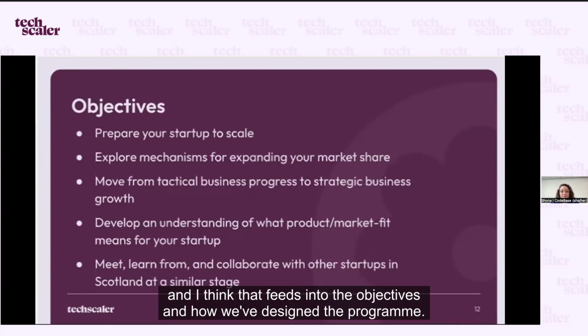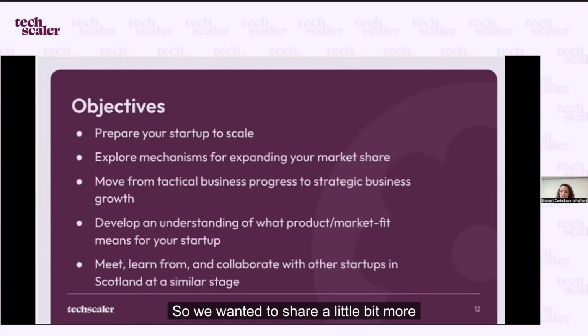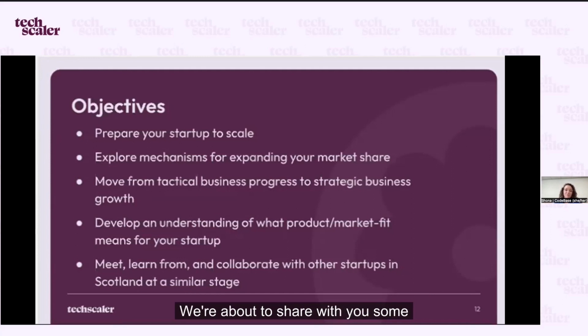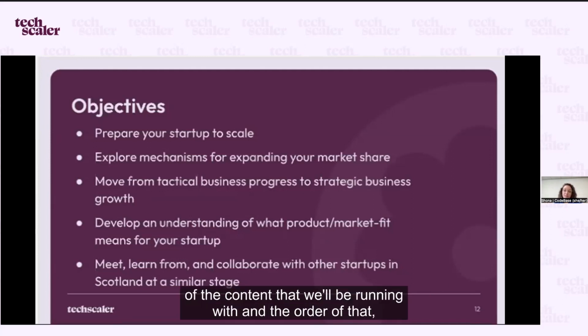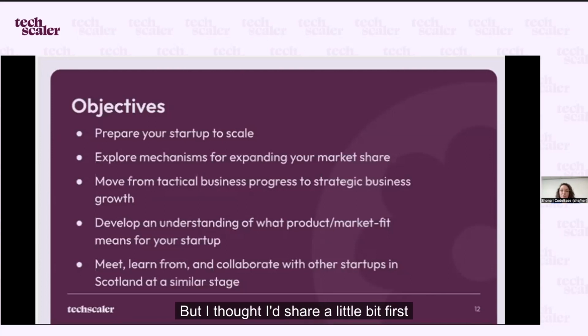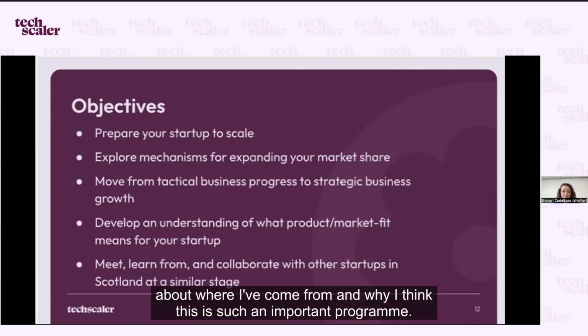And I think that feeds into the objectives and how we've designed the program. So we wanted to share a little bit more about why we've designed it in the way that we have. We're about to share with you some of the content that we'll be running with, and the order of that, and then an idea of some of the speakers that we're bringing in to run that. But I thought I'd share a little bit first about where I've come from and why I think this is such an important program.